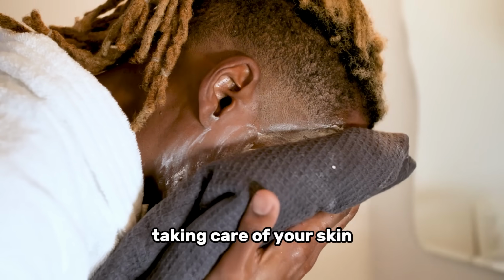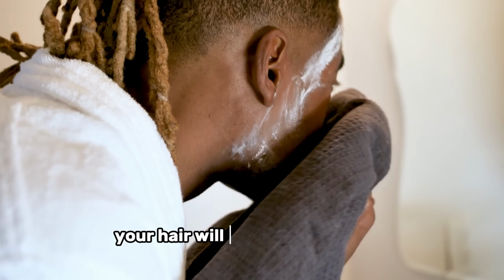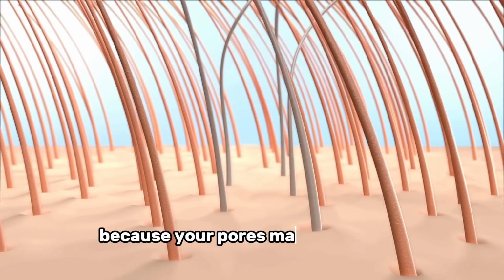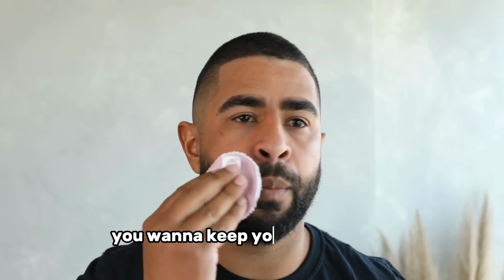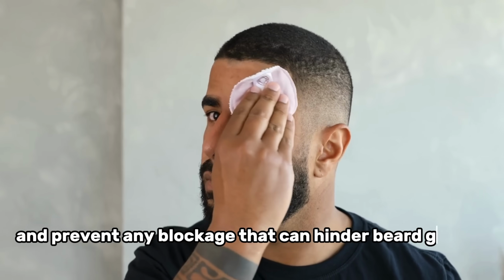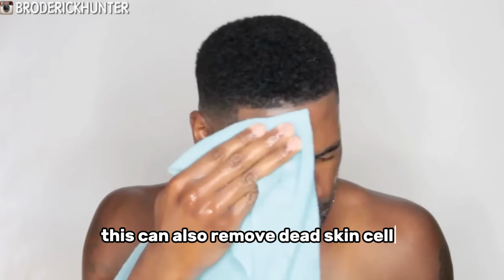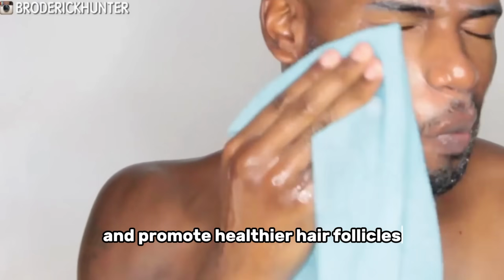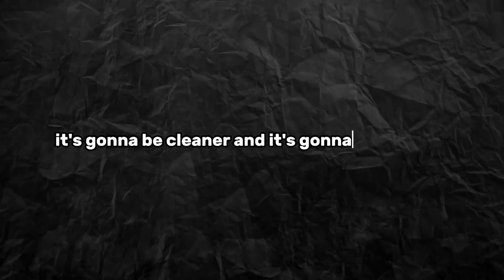Next, we're going to talk about taking care of your skin. This is essential because if your skin isn't clean and healthy, your hair will not be able to grow because your pores may be clogged and dry, which is not optimal for facial hair growth. You want to keep your pores clean and prevent any blockage that can hinder beard growth by exfoliating once a week. This can also remove dead skin cells and promote healthier hair follicles. Another great side effect is just having clear skin. If you take care of your skin, obviously it's going to be cleaner and it's going to get clearer.